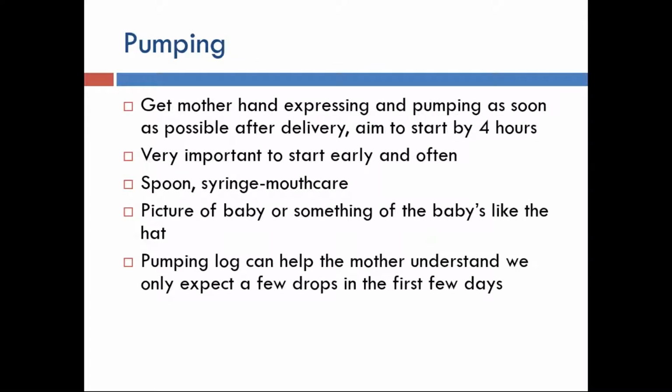Okay, so pumping. We want to do hand expressing and or pumping in the first 4 hours of age if possible, if not, as soon as possible. It's very important that she is pumping early and often. That keeps those hormone levels up, and that's what the mother's body needs to stimulate a good milk supply.